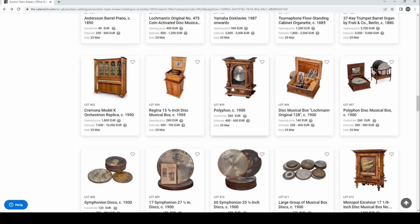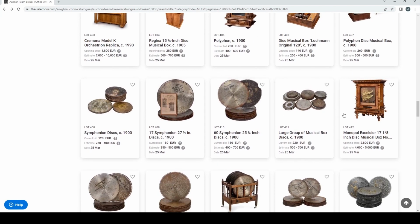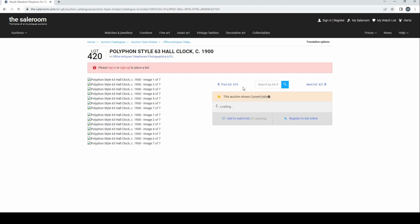Regina musical box, a Polyphon there. Disc musical box, another Polyphon disc there. Loads of Symphonion discs there. Music box, lots more discs, more Polyphons. This is really beautiful here.